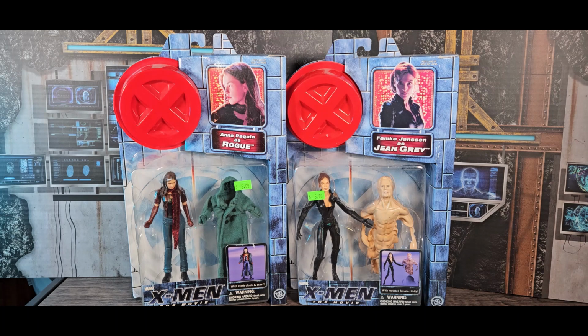Yes, it was the year that X-Men the movie first came out and the figures followed. Back then there wasn't a way to go to an online retailer and just pick these up. You had to be there in person to grab these. And I was not. I couldn't figure out how to get a hold of these figures, and they looked amazing.